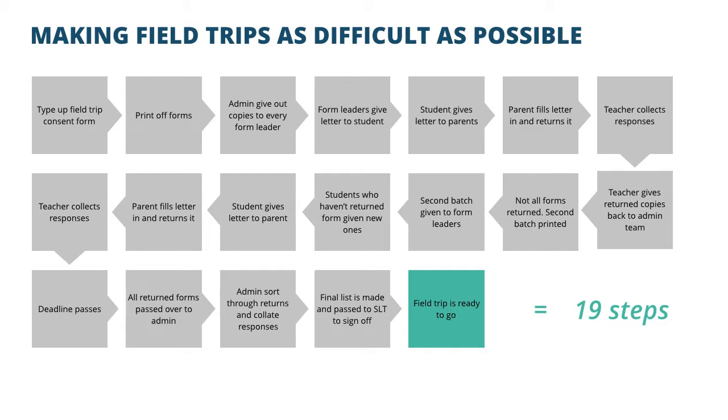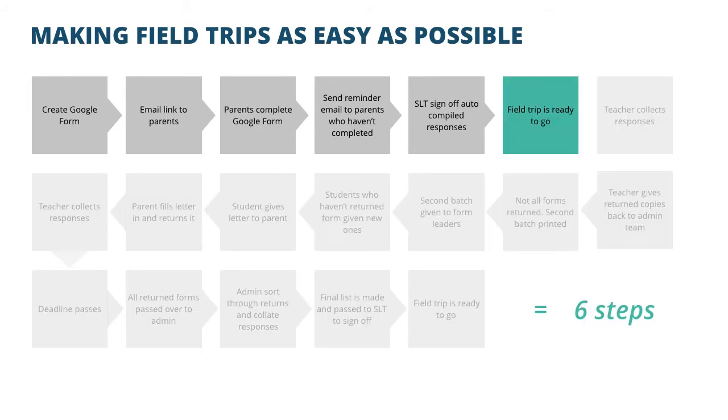Now, if we look at the same process, but we actually use a digital platform like Google Forms to get that parental consent, that same process, you can see we actually lose most of the steps here. So we've gone from 19 steps to simply 6 steps. It's a huge, huge time saver and energy saver for the people involved.